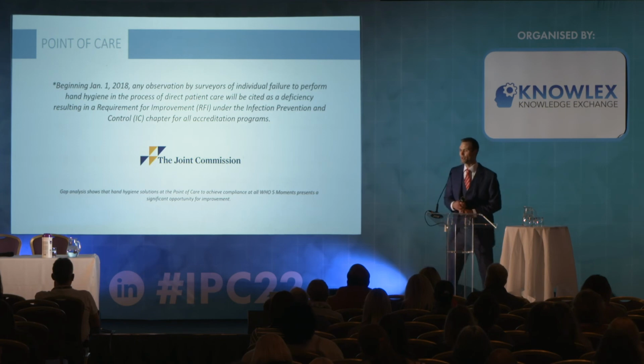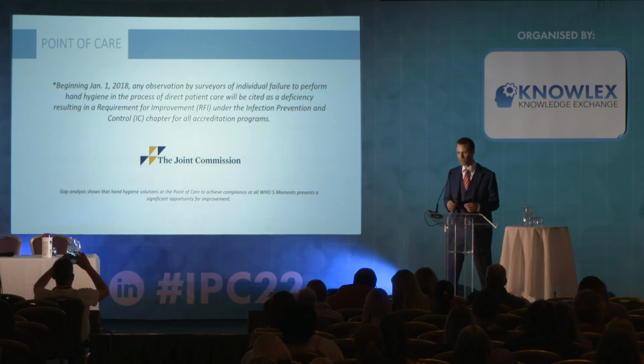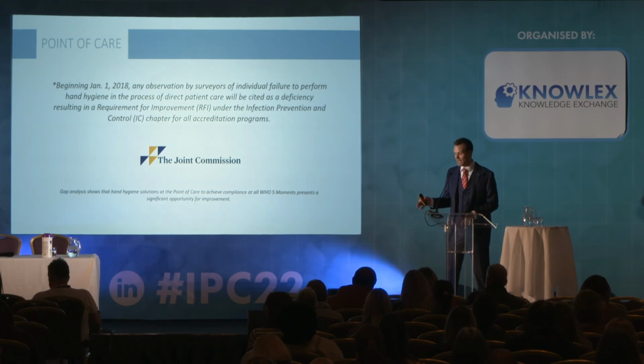The next piece to take a look at would be point of care. So in the U.S., the accrediting organization is, of course, the Joint Commission. And for years, they've had National Patient Safety Goal 7 that puts strong emphasis on the fact that we have to provide solutions during the direct care and treatment of our patients, since that's where the highest majority of infection transmission occurs. Well, back in 2018, they said, okay, enough's enough. We've been telling you for well over a decade that we need to have some sort of solutions for this. If during your inspection we're in there and we notice that you don't have these options available, you're going to get cited and you're going to have an RFI issued, which is a requirement for improvement.